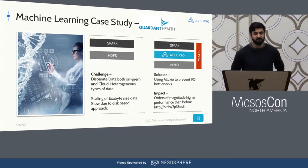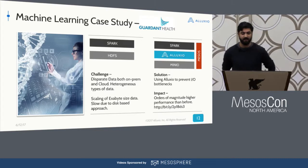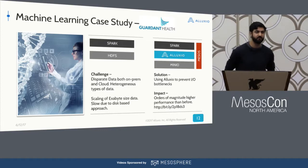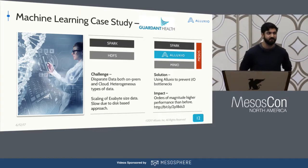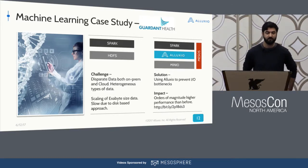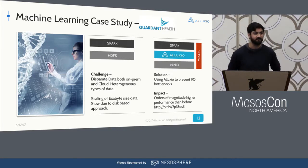They moved to a solution using Alluxio and Mesos and an object store called Minio. Minio was used for cold data with backups to Amazon S3. They also saw orders of magnitude of performance gains when they used Alluxio in combination with Mesos. The link that I have on the screen has more information. In the words of our friends at Guardant Health, the performance benefits that they saw from Alluxio could literally be a lifesaver for their patients.